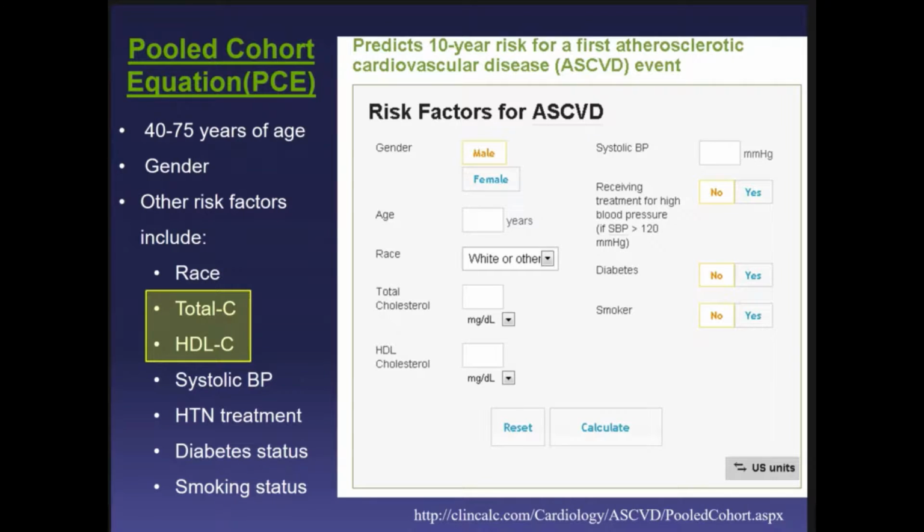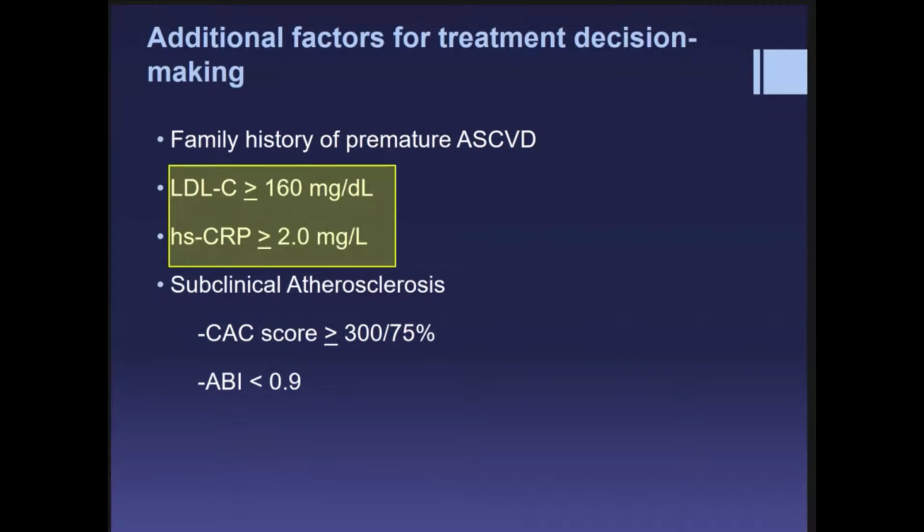If your 10-year risk for an event exceeds 7.5%, then it is recommended that you be put on statin therapy. Below that, no. Is that an absolute 7.5%? What if I'm 6%? What if I'm 8%? Should I be put on statin? Is there any flexibility? A little bit.